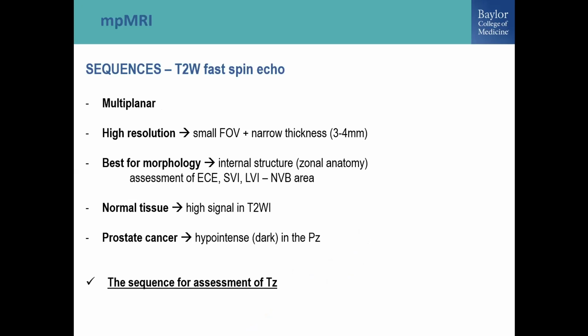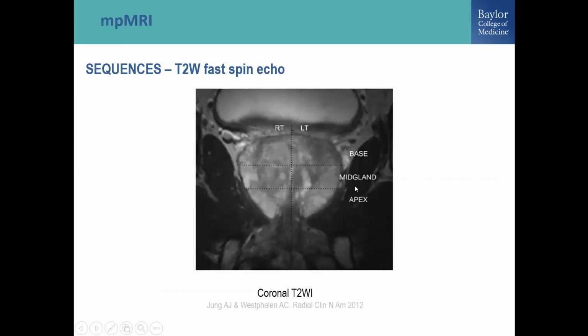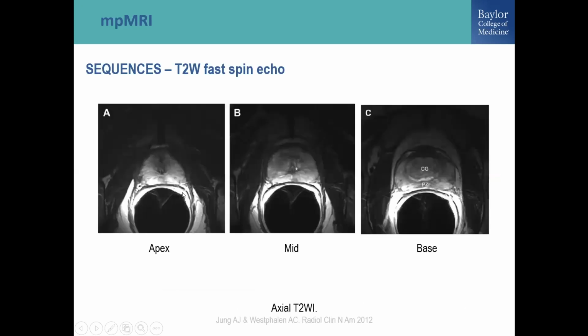So the T2 is the sequence for assessment of the transition zone. Couple examples, you can see the dark area located here on the T2 weighted. Here in another view, on the sagittal view, you can see a large tumor situated in the anterior portion of the prostate, and the whole mount confirming the same thing on a specimen. This is just to illustrate how it provides very good anatomical visualization in the different planes. This is the coronal, and this is axial planes and the apex, mid, and base of the prostate.